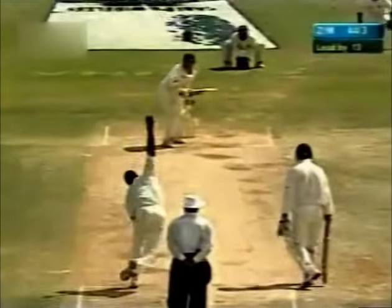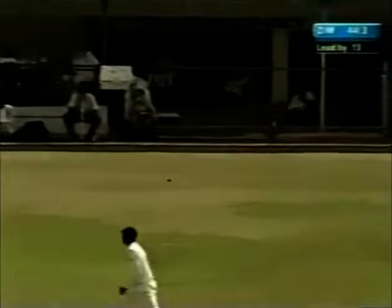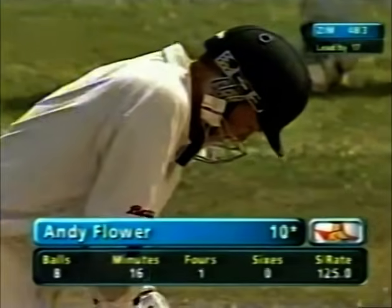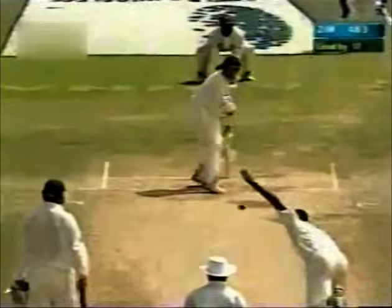Ouch. Very similar to the Ranatunga reaction when he got hit. Cut away, and if you flash hard, it'll take some catching. Rion King bowls with some sort of pace, and that got to the boundary ropes in a flash.